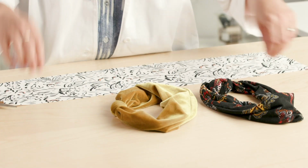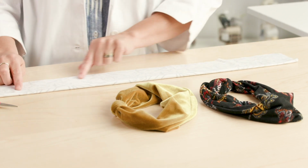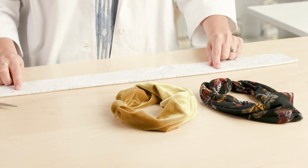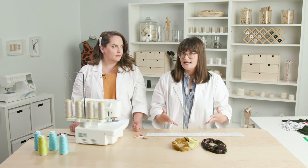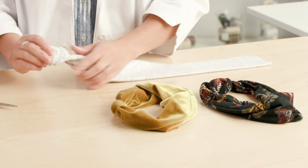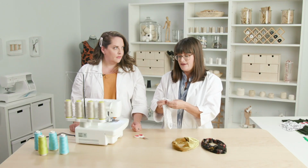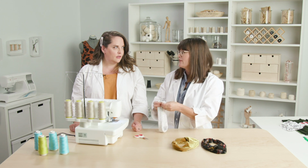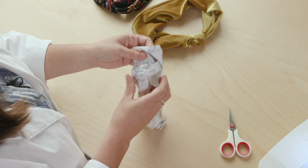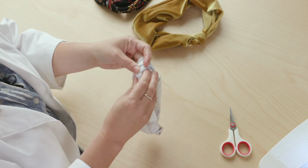The first step is that we are gonna fold these together with right sides together and seam this straight long edge. We're gonna turn it right side out. We're gonna tie a knot in one end. We're gonna seam the 2 edges together with the seam centered on the back of the headband. And then we're gonna unknot and use the knot to cover the seam. That's so clever. Wow. Got it. You guys ready?